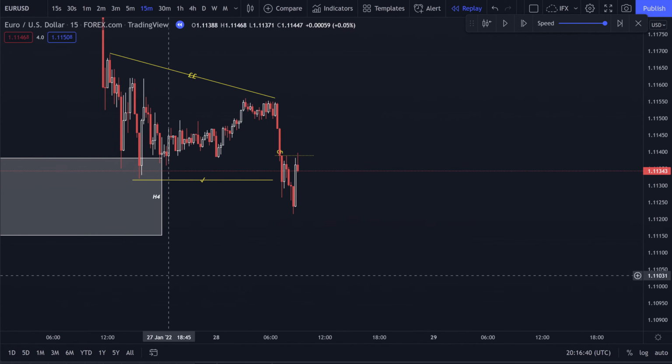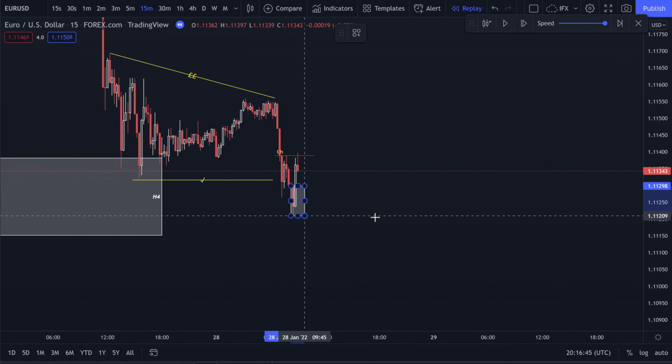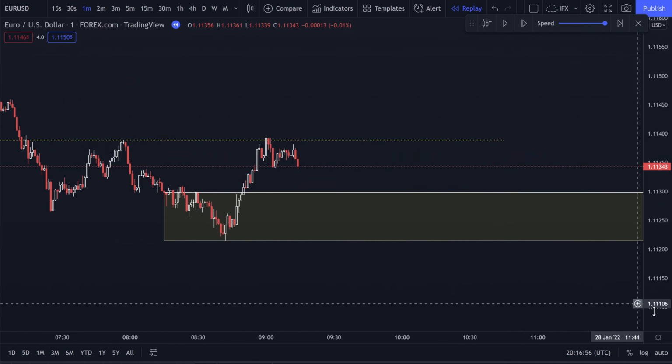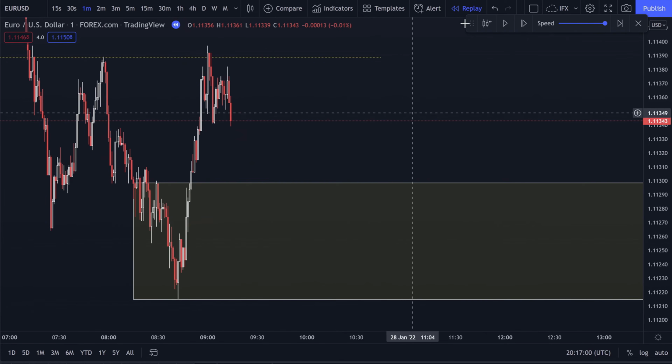I have my POI marked out as such, and it's a 15-minute. Now, at this point, jump down to your lower time frame and you're simply waiting. You are simply waiting for price to do what it does.